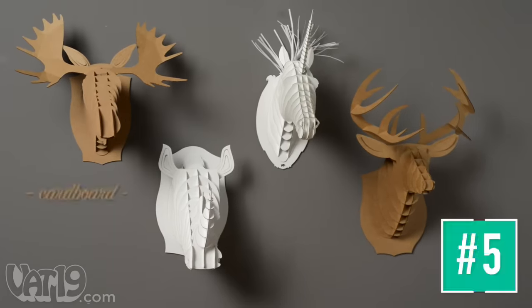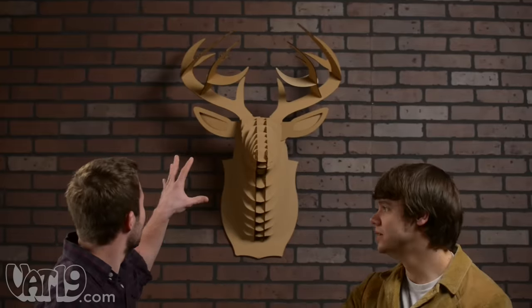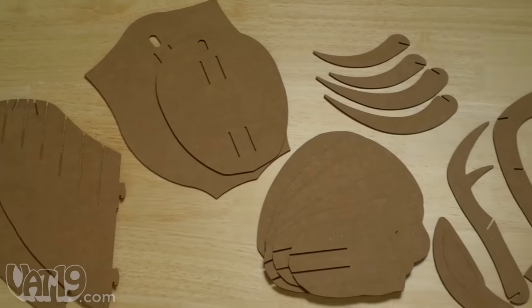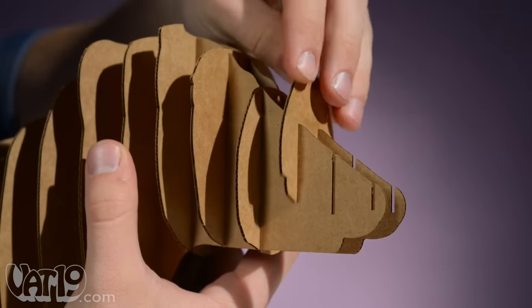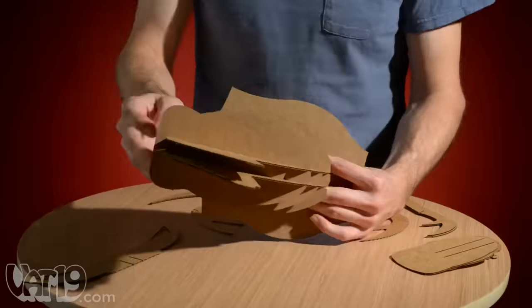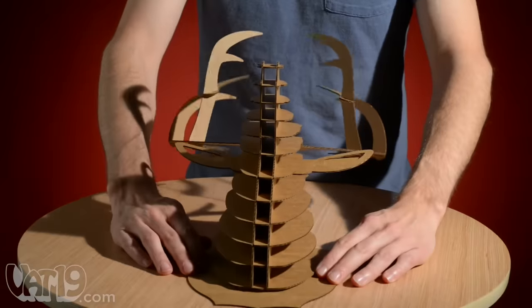Give a bare room personality with cardboard safari animals. These recycled cardboard wall trophies are a unique conversation piece. Each animal is formed from interlocking pieces of cardboard, making them a striking visual statement. Each piece is laser cut for a precision fit, ensuring that construction is a snap. With detailed instructions, assembly only takes about 15 minutes and requires no tools, just your hands.